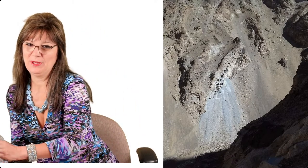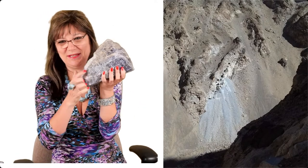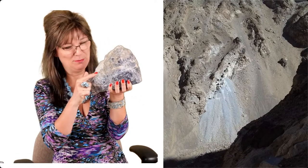And so here we have that lazurite. And so you can see a lot of imperfections here too.